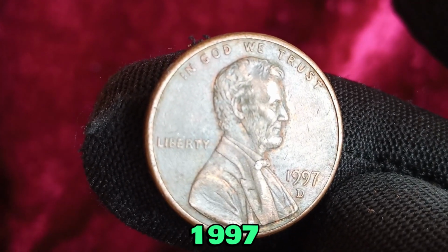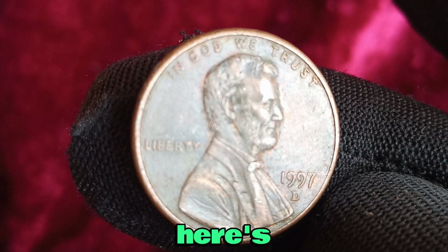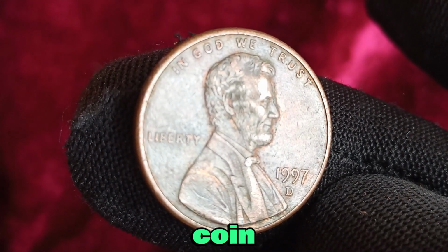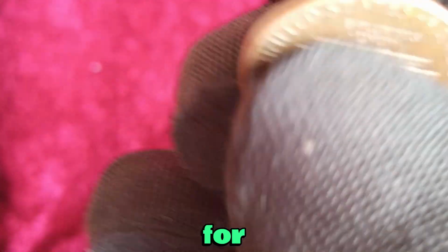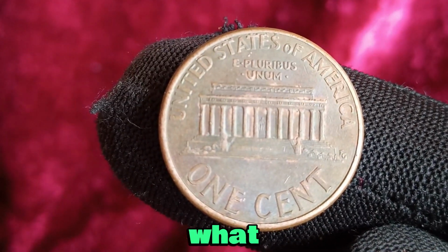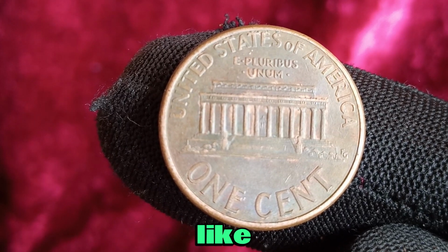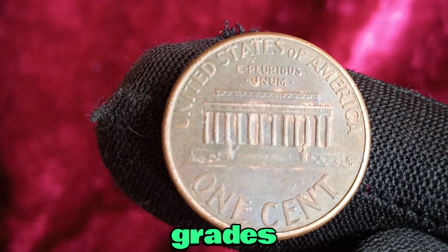If you suspect that your 1997 D Lincoln penny might be worth more than its face value, here's what you should do. Before selling your coin, do some research to see what similar coins are currently selling for. Online auction sites like eBay can give you an idea of what collectors are willing to pay for a coin like yours. Make sure to compare prices for coins with similar grades and features.